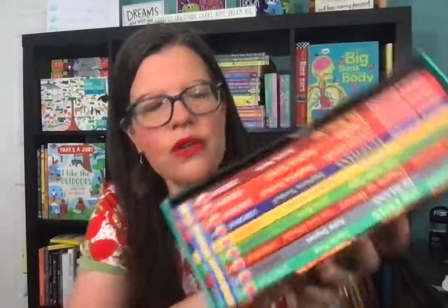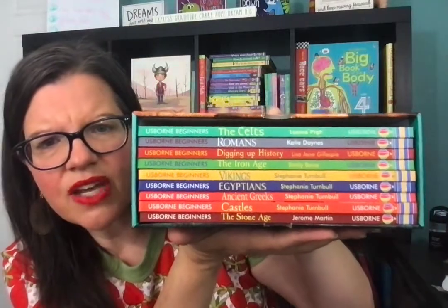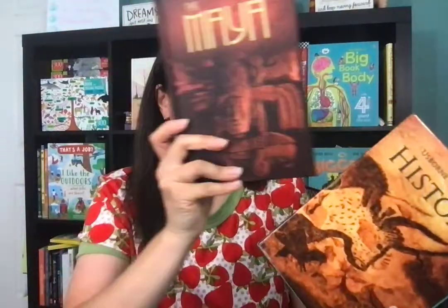The other books that are in the box set, which goes so well with Cycle 1, the Celts, Romans, Ancient Greece, Vikings, Digging Up History, all of these are only available when you buy the box set. So I highly recommend getting it because that's the only way to get them, and it does perfectly pair with Cycle 1.